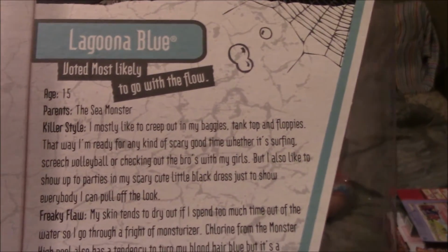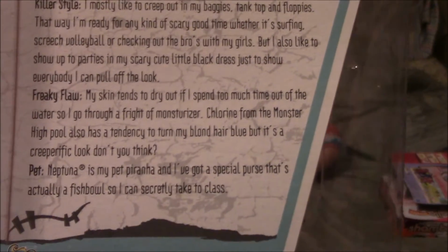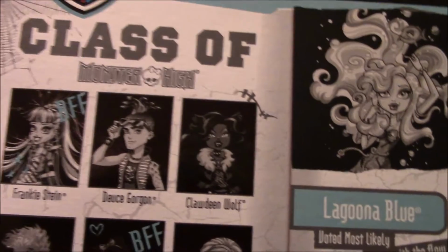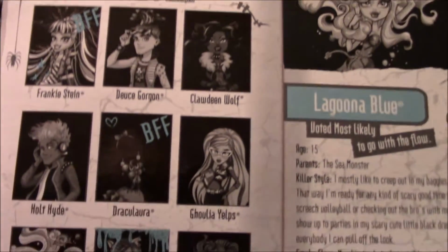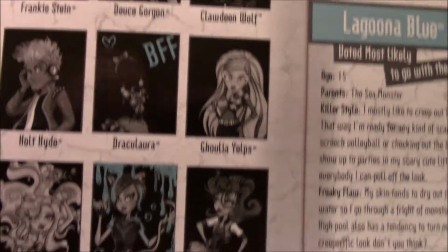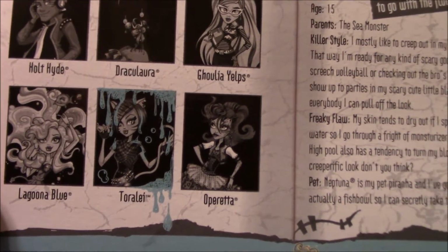Here is some info about Laguna. Here's some of the neat pictures they got on the back from the class. I really like that. I didn't know her BFF was Frankie and Dracula. You didn't know that? Well, I mean, I didn't know that's one she had as a BFF, you know.